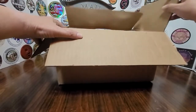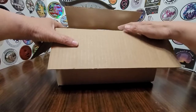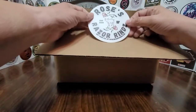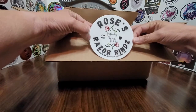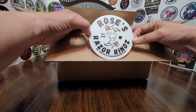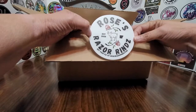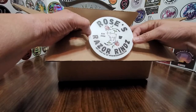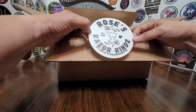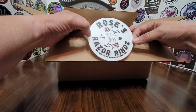Okay, this comes actually from Treasure Hog, and he does pork rinds. So he sent a really cool sticker. I cannot wait to put that on my sticker board. Look at that. Roses, Razor Rinds. Get your fix at the... I can't read the bottom part, but that is so cool.